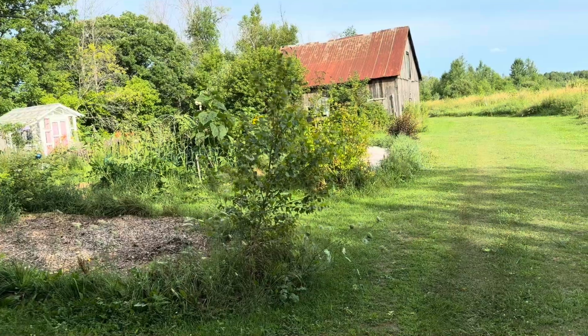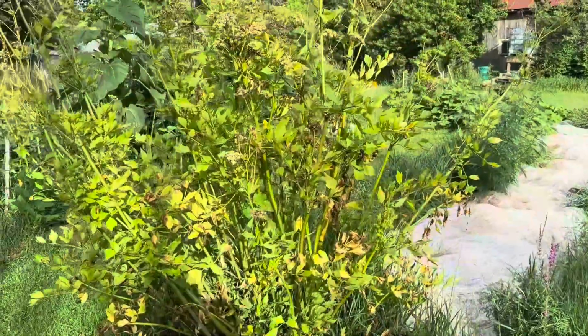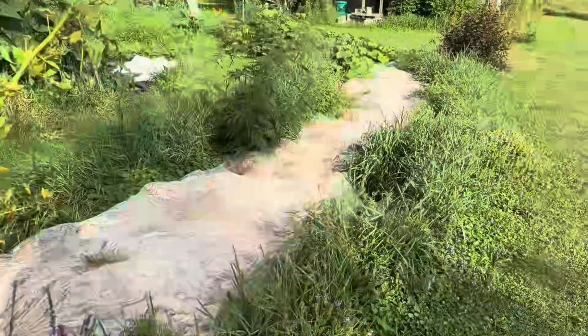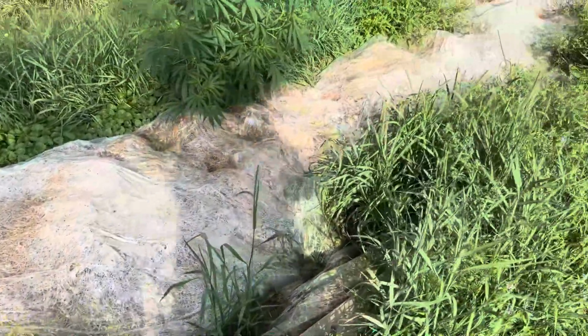Welcome to Chickadee Acres. Today we're going to check out the vegetable and flower gardens. The lovage is finished. I mean, you could still get some younger leaves. If I cut it back, it would just come out nice and fresh. I discovered that clear plastic does not work as well as black. I've always used black, but I just got some free clear, so.